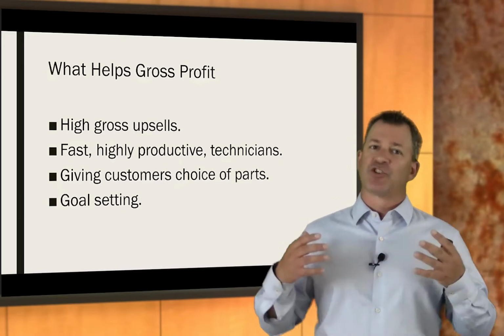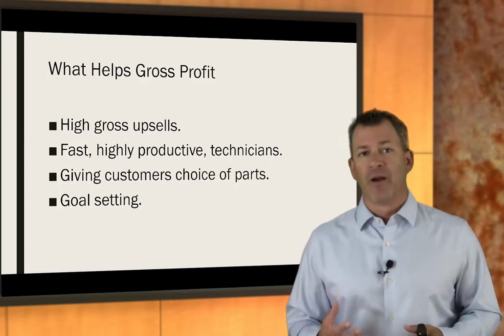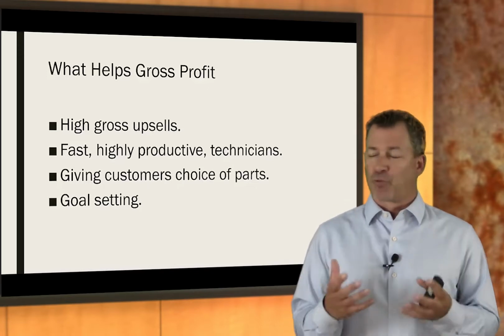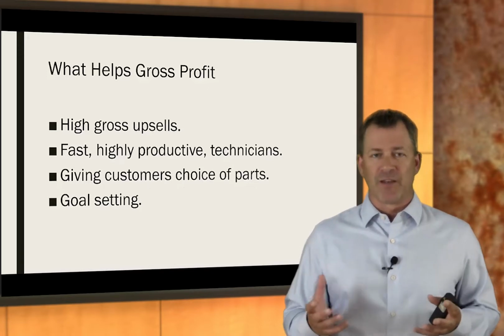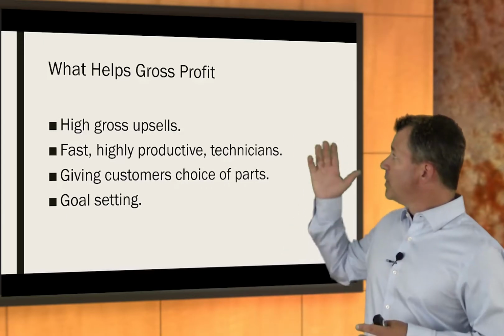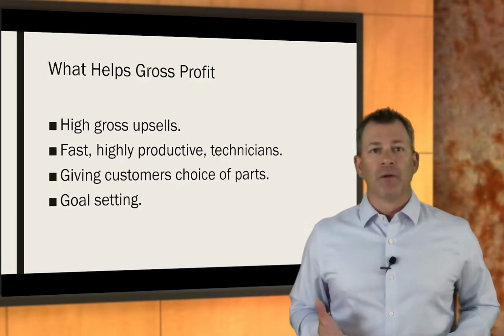And then I'm a huge fan, as I said in the last gross profit program, of setting goals, because what gets measured gets changed. And if you set a goal and you put it out there and you're stretching for it and you start to figure out what affects it, you'll get there. I promise you, you'll get there. It's crazy that it works as well as it does. So if you have a lower grossing RO, then what can you upsell?